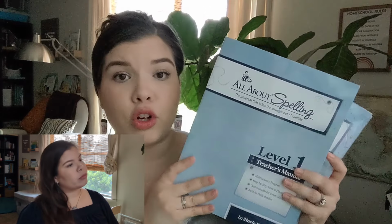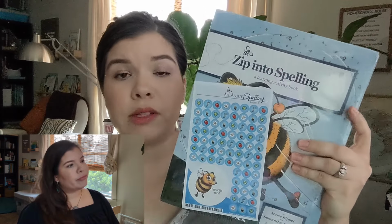Some of these things that we used for my second grader were things that we have been continuing with and were things that I used for my oldest daughter when she was at this grade level. So yes, level 3 was a huge success. We're planning on using level 4 for her third grade year, and I know we're gonna love it. We are going to be trying out the brand new version of All About Spelling.